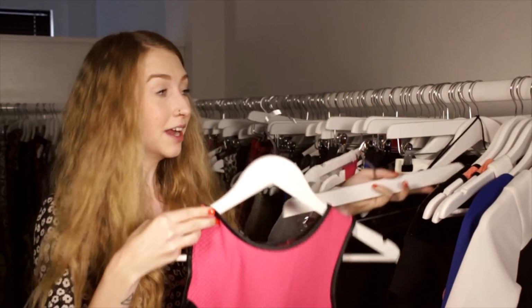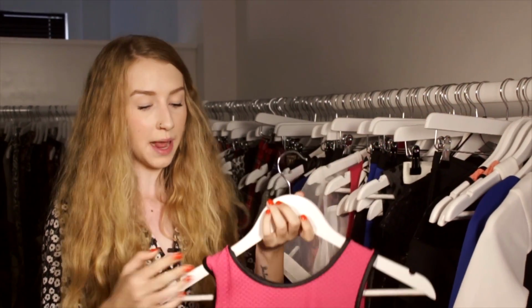But if you're worried that it would look a little bit too full on, I would wear these with a plain black pair of high-waisted skinny jeans. And then when it gets a little bit cooler, you can put a hoodie and a leather jacket on and layer the whole look.